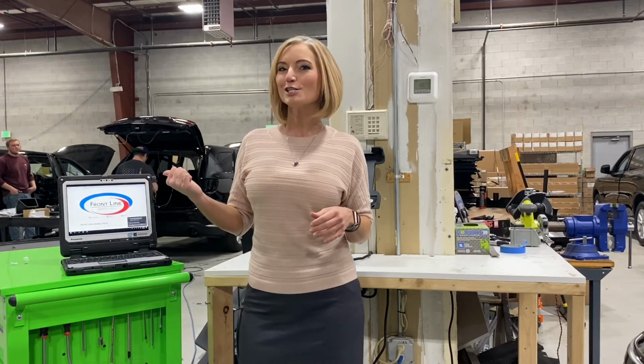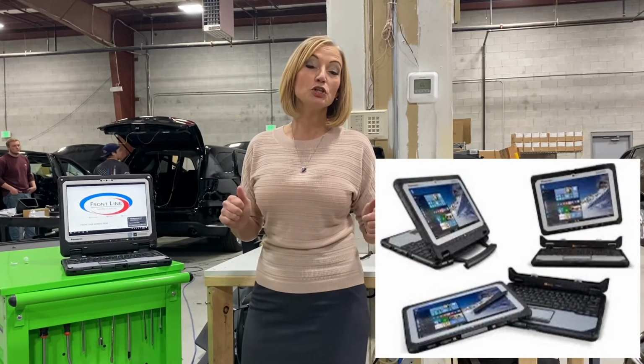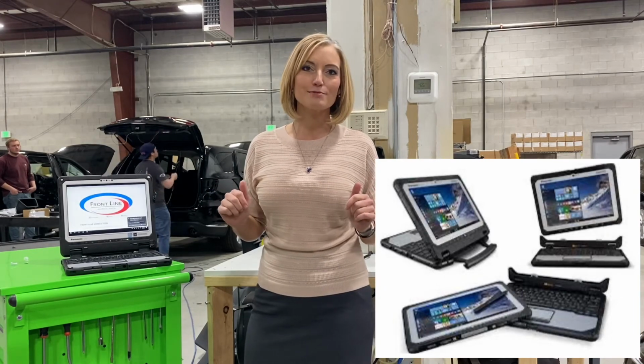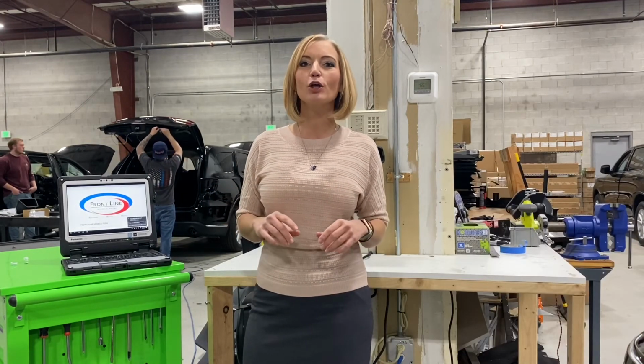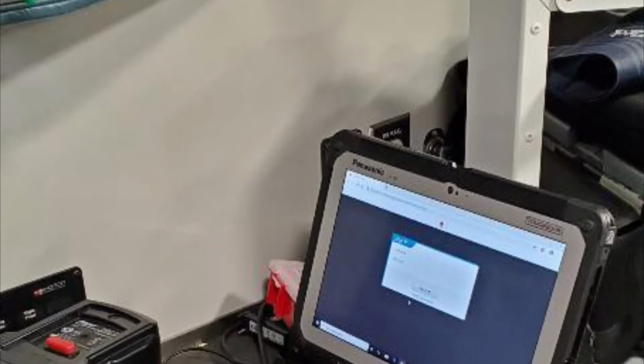Now, this device also has a mini-me. That's the CF20. Built just like this device, 2-in-1, tablet or keyboard laptop solution, but just a little bit smaller. It's great for motor solutions or in the back of an ambulance where you don't need quite such a large screen.